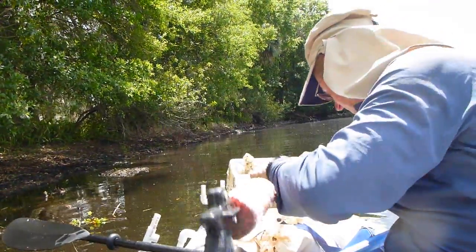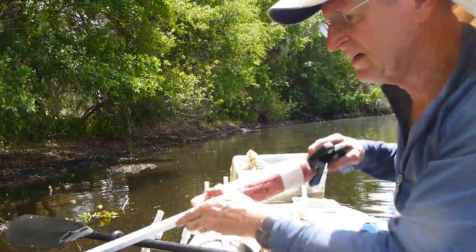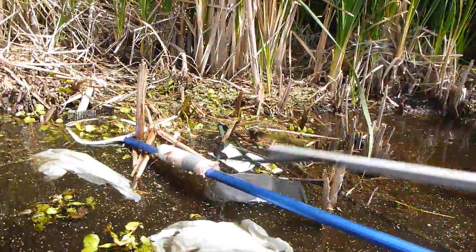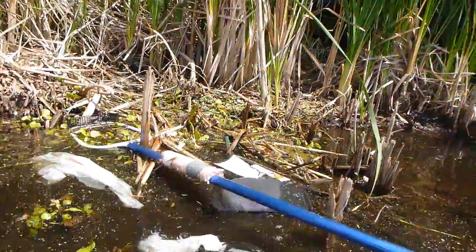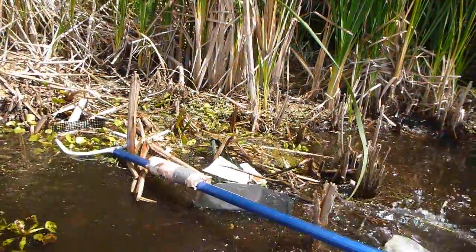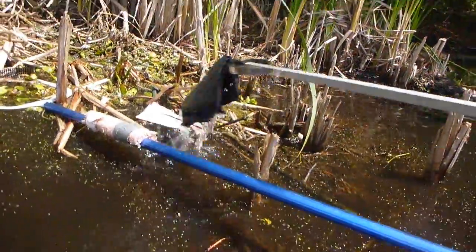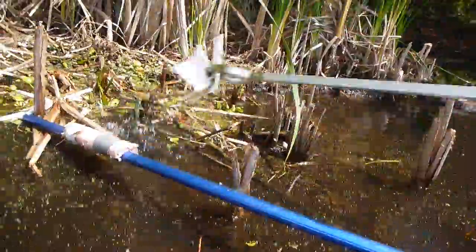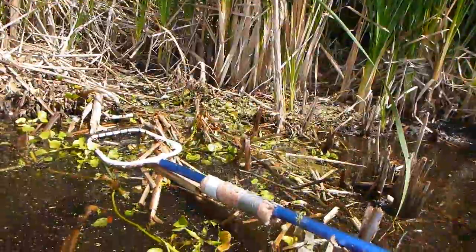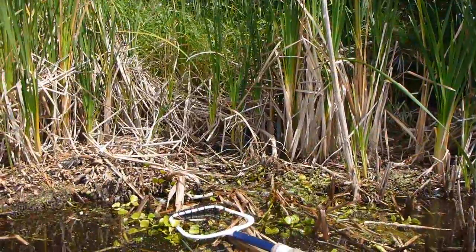Oh, I see one of my gloves floating over there, unless I knocked it in the water. Oh man. Wow. Get that in just a minute. Okay, back to here. Oh, I'm going to have to edit this video. Okay, well that's enough shooting right here. I've got more trash to pick up here, but I think you get the idea.